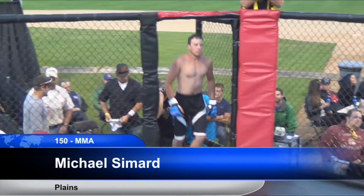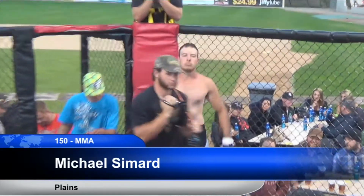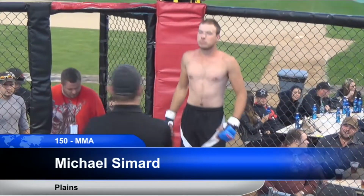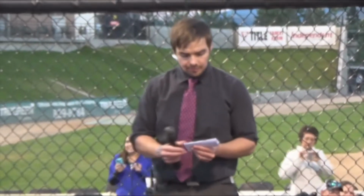Hunter definitely looks like he's in excellent shape. Hopefully Michael is as well. Looks are not always indicative of ability though, right, Chris? Absolutely not. As soon as you look at your opponent and start making a judgment, that's when you're putting yourself in a position to lose the fight. Absolutely.